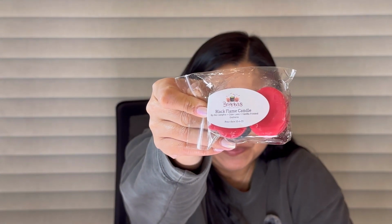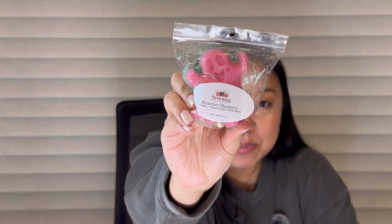All right, I chose quite a few of the smaller shapes from Brita's. Y'all know I'm obsessed with Brita's. And so I picked the smaller shapes so I wouldn't have to cut as much. The first one is Black Flame Candle, By the Campfire, Cider Lane, and Vanilla Frosted Grams. Reindeer Massacre: leather, tobacco and bay, and winter nights. These shapes are so cute.